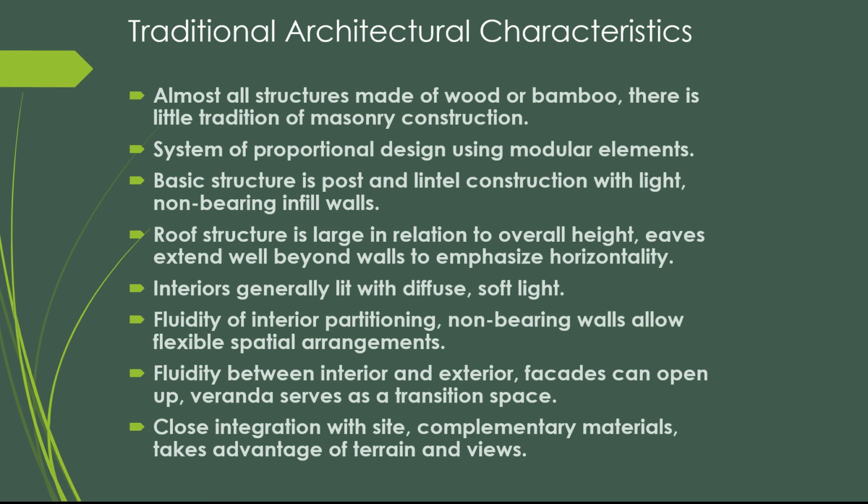One of the things about having this sort of open plan with posts and stuff, instead of having all these bearing walls that you couldn't do anything with, is that the interiors were kind of flexible. You could move panels around and make a room bigger, or close up the panels and subdivide and make it smaller. Those are all things that later in modern architecture would be essentially discovered.